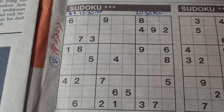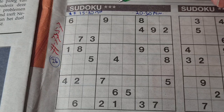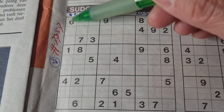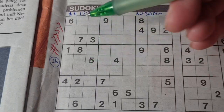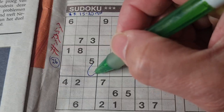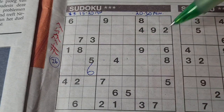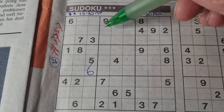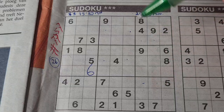Let me see which number I can pick. How about the number 6? We have a 6 in this column, a 6 in the second column, so the third column, only place 11, 6 should be here or there. We have a 6 in this row, no 6 there, 6 should be there, alright. I need a 6 here, I need a 6 there, so, well, cannot continue with the 6.